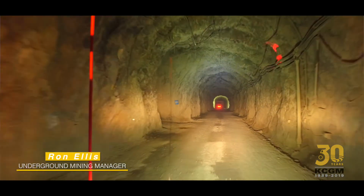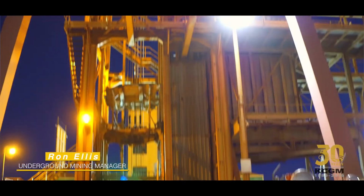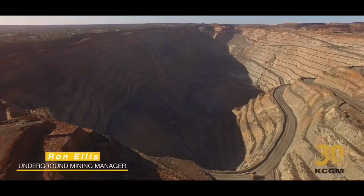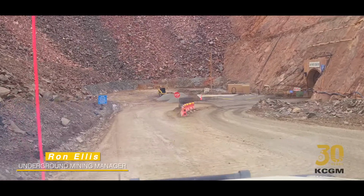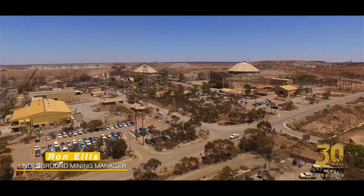Mount Charlotte itself is a 1.2 million tonne per annum ore operation and has approximately 140 people, both men and women. Access to the mine is both via this shaft, but also via the super pit. So there is a decline and a tunnel that connects us to the super pit. The decline is predominantly used to truck the ore from underground below us to the actual pit, which then gets fed into the mill.